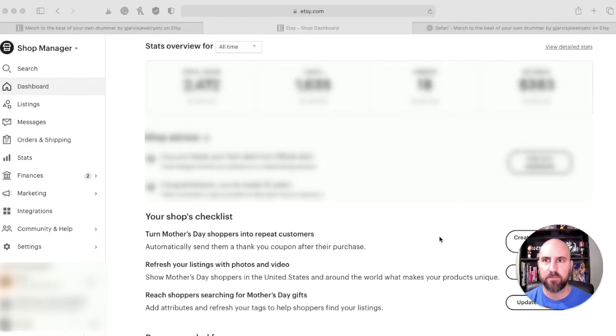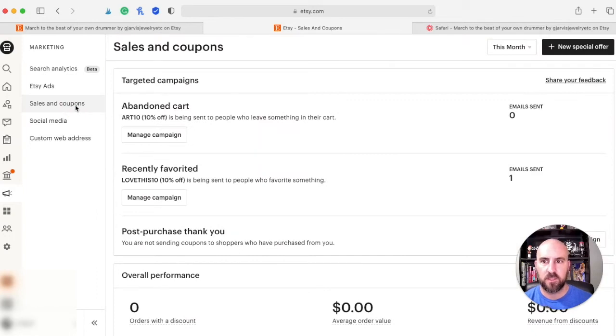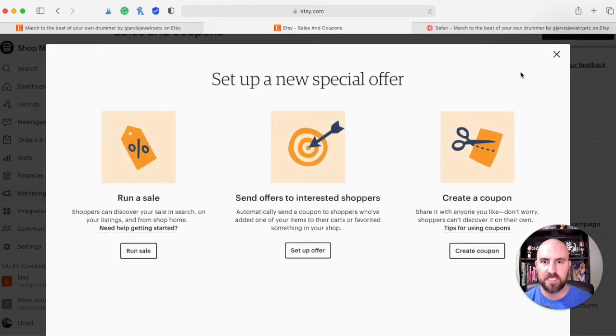So you want to go to your shop manager first, and then once you're there, go to the marketing tab on your left, and it'll pop up a drop-down window. Then you want to go to sales and coupons. At the top right, it's going to say new special offer, and this will bring up the possible offers that you can create. You can run a sale. You can send offers to interested buyers, which is people who favorite or add items to cart. Or you can create a coupon that maybe you want to put on a business card or send to a customer, whatever you want to do with that.